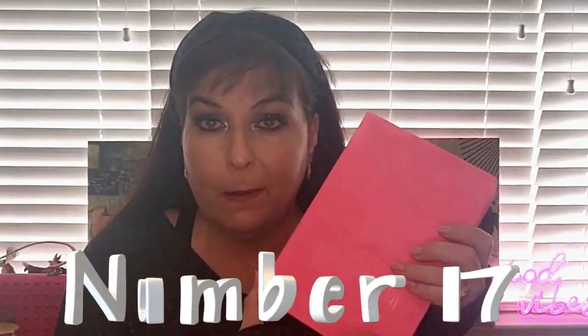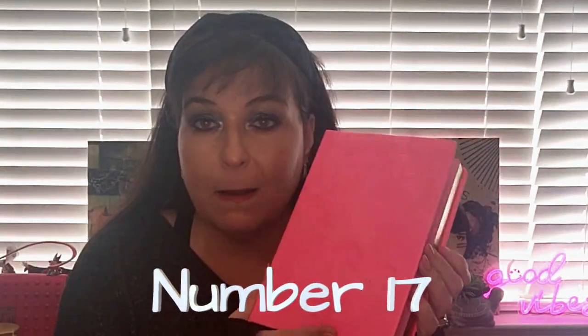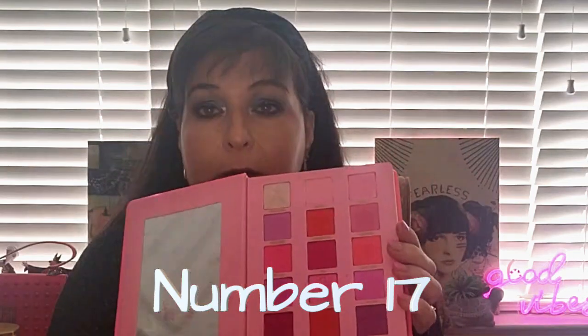And for the next palette, I don't know what number we're on, but I'm keeping track on the screen here. Next, I have the Jeffree Star Pink Religion palette. The only thing I will say about this palette is I can only make a nighttime look. The only other thing I'll say is there's only 3 shimmers in it.